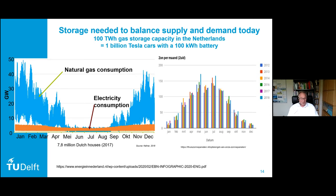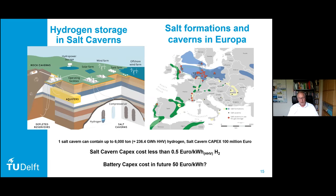Because we pump up gas every hour of the day, the whole year long, baseload from a gas field. In summertime, therefore, you pump up too much, and that you store in empty gas fields or these salt caverns for use in wintertime. When you look at the Netherlands, for example, this is true also for other countries, we have a storage capacity of already 100 terawatt hours. That is almost the total electricity demand that we have. And that can be done. So this is how we solve the storage problem today for natural gas.